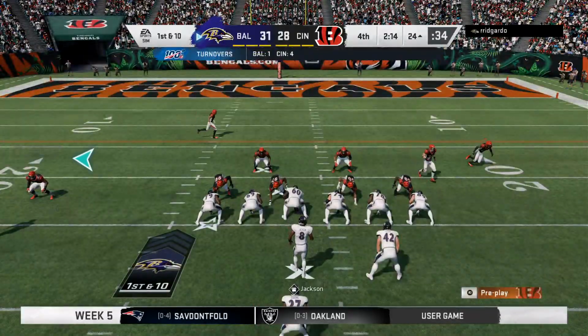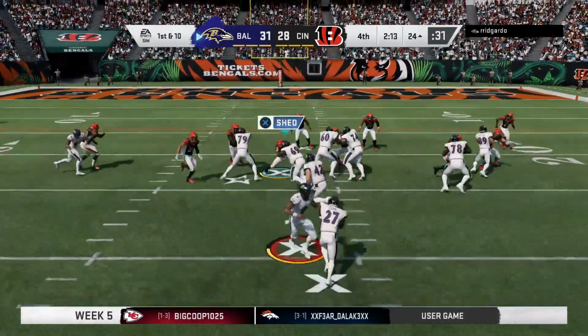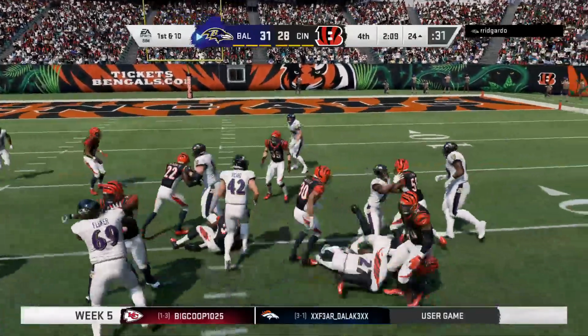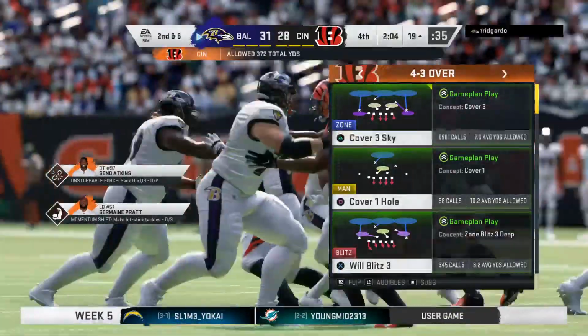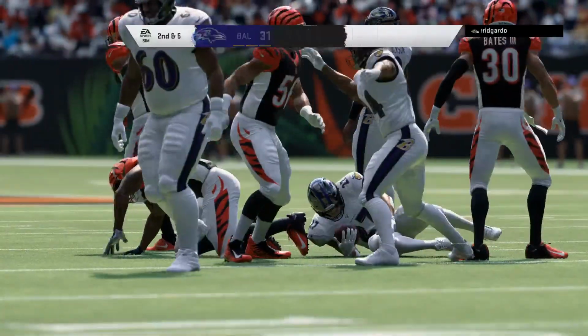Some good games going on in the early window. This might be the best of the bunch. They'll run on 1st down. Dobbins. And he'll get about 5 here as he'll take this down inside the 20-yard line. Taken down at the 19-yard line. A gain of 5 brings up 2nd and 5.